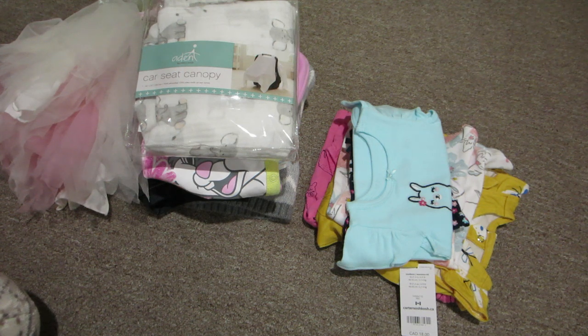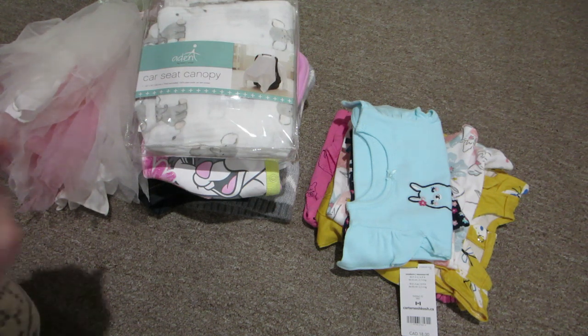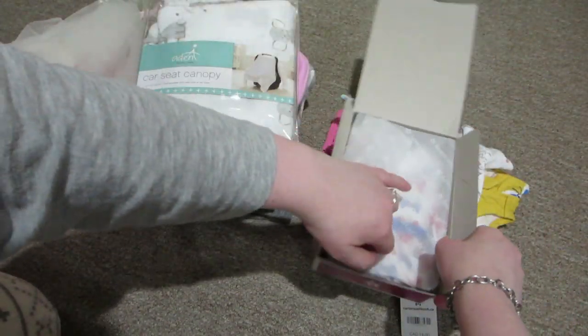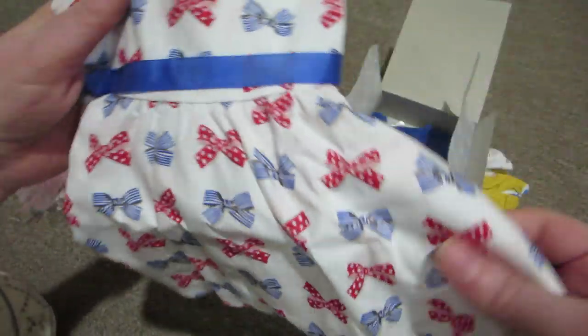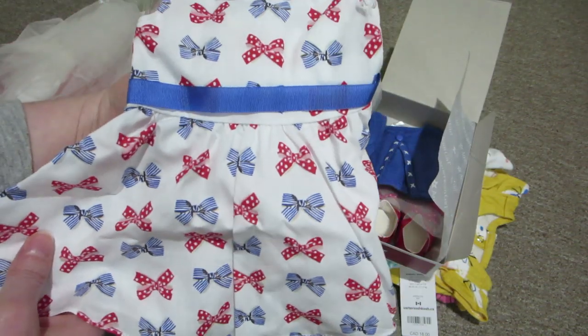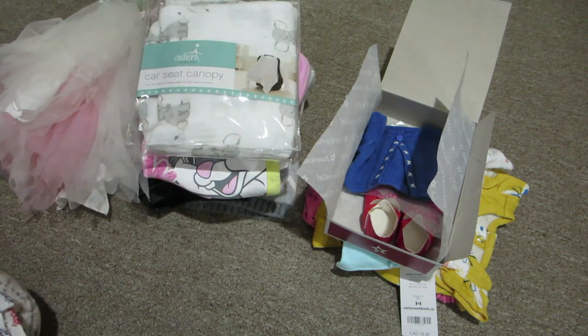And let's go ahead and open it up real quick, because I know you guys like to actually see them. So give me one second. It's taped closed. Okay, so let me just put the box down here. Okay, so first things first, I didn't realize it was going to be really stiff. It's that stiff cotton. I don't particularly like the feel of that, but it's a beautiful looking dress. It's white with blue and red bows all over it, a blue sash, and I love the Peter Pan collar on it. That is super adorable.